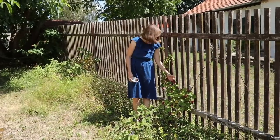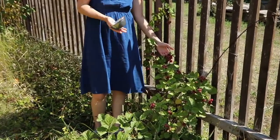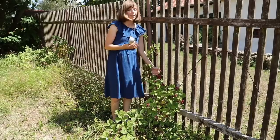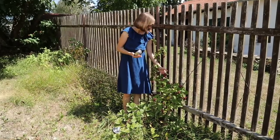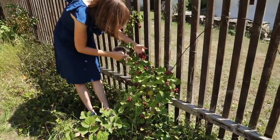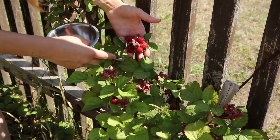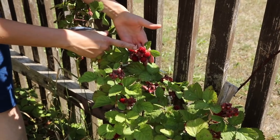Let's start with an unusual berry here next to the fence. I bought it under the name Japanese raspberry. Dorman Red was the name of the variety, but when I Google it, it seems that it's actually a hybrid between Japanese raspberry, Rubus parvifolius, and probably some kind of European raspberry. And if you look closely, you can see that the fruits are a different shape than European raspberries. They are a little more firm and they're pleasantly sweet sour and a really beautiful ruby red color.